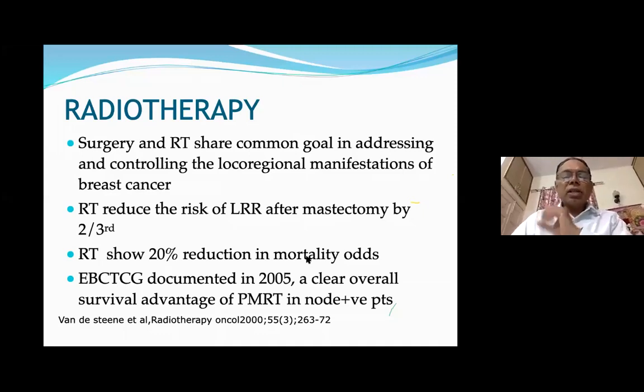Initially there was no spread, but 2 years later, when recurrence occurs, recurrence is usually due to a more resistant clone of cancer cells, cancer stem cells, which are resistant to initial treatment, and then they grow. Because this is arising from a more resistant clone of cells, this acts as a seedling for further metastasis. So if you reduce the chance of local recurrence, you will reduce the chance of systemic recurrence.